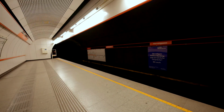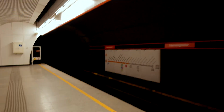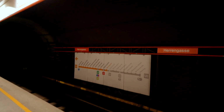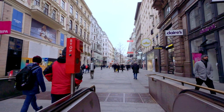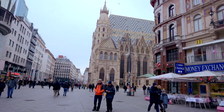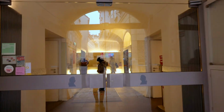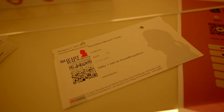So now I'm going back to the Mozart Apartment Museum to do a quick check-out of the place. We are taking one ride to the next metro station at Stephansplatz. I'm out of the metro station. I'm at the cathedral site now, heading to the Mozart Apartment Museum. Here's the Mozart Museum. Yes.